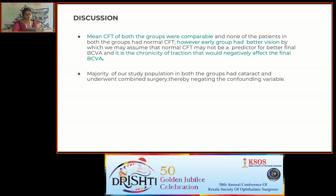Mean CFT of both the groups were comparable, and none of the patients in both the groups had normal CFT. However, the early group had better vision, by which we may assume that normal CFT may not be a predictor for better final BCVA. And it is the chronicity of traction that would negatively affect the final BCVA. The majority of our study population in both the groups had cataract and underwent combined surgery, thereby negating the confounding variable.